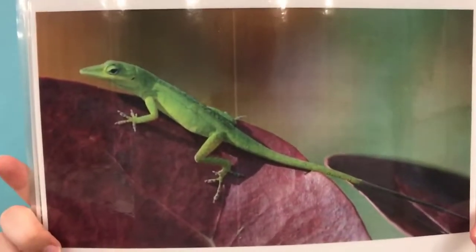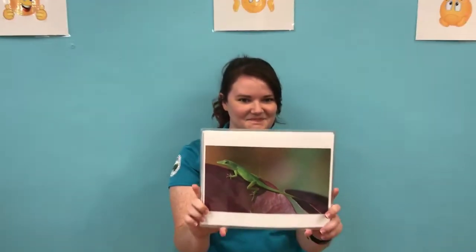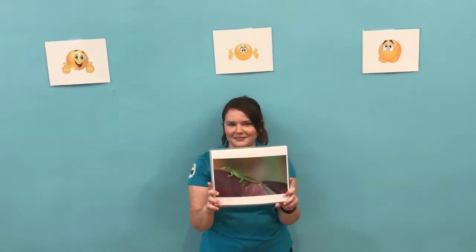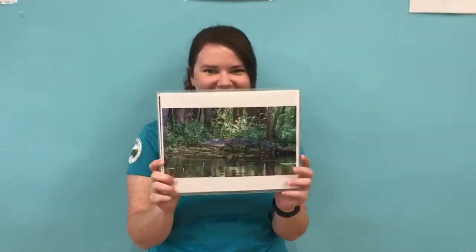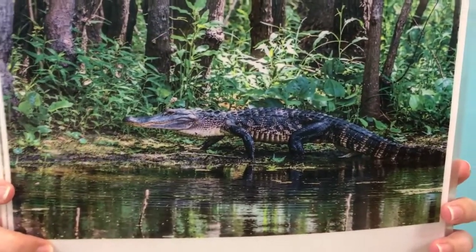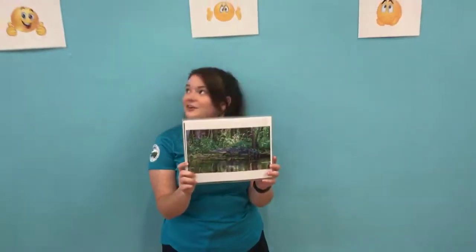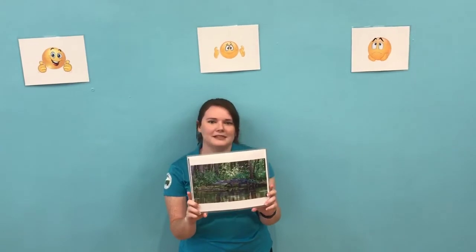This is a green anole. How do you guys feel about that? Why do you feel that way? All right, picture two. This is our American alligator. How do you guys feel? What do you already know about this animal?